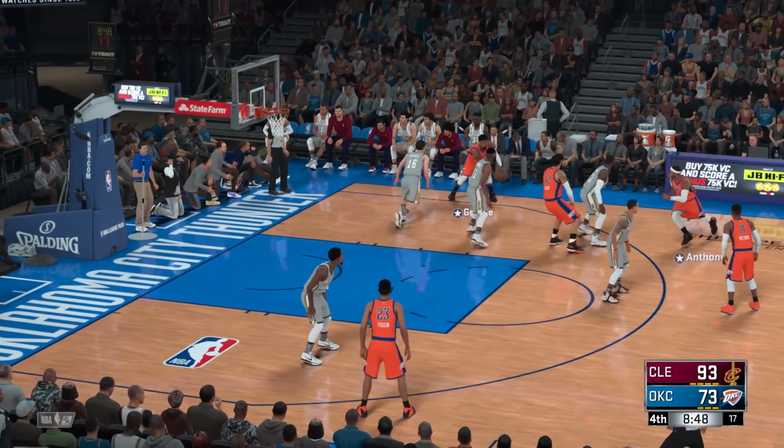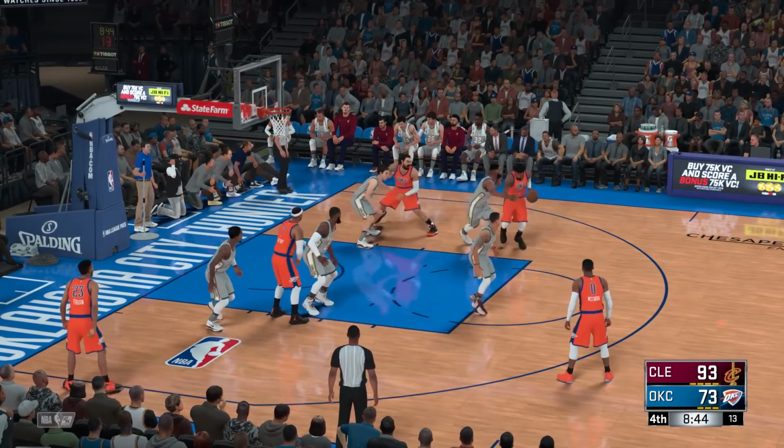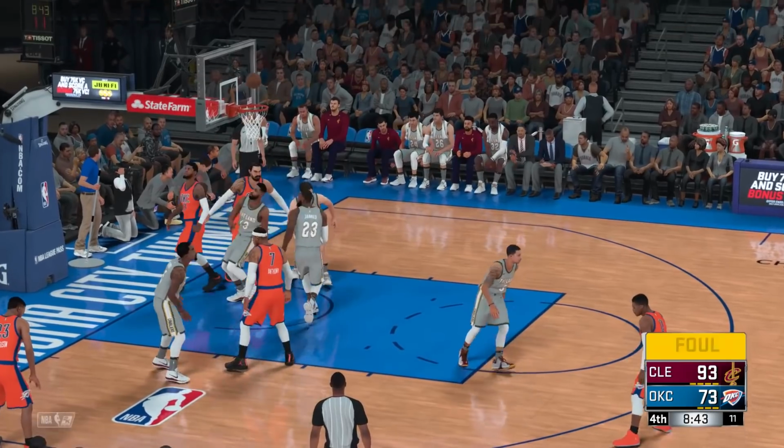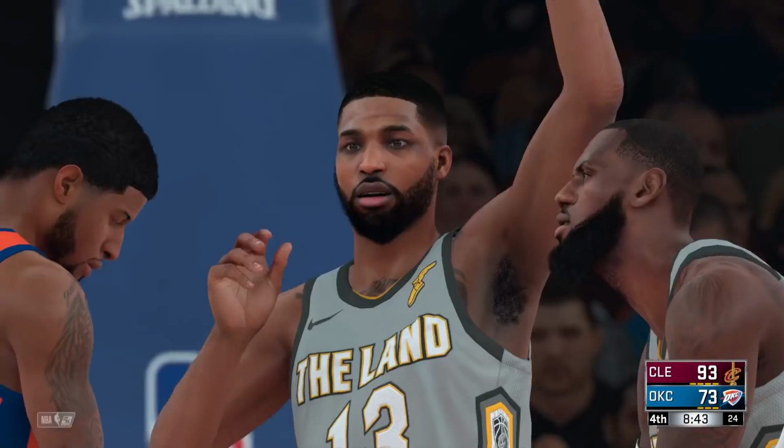Westbrook kicks to Anthony. Screen by Adams to end the run. And oh boy, a lot of contact there, but he gets the call and will shoot two. It's going to go on Tristan Thompson.